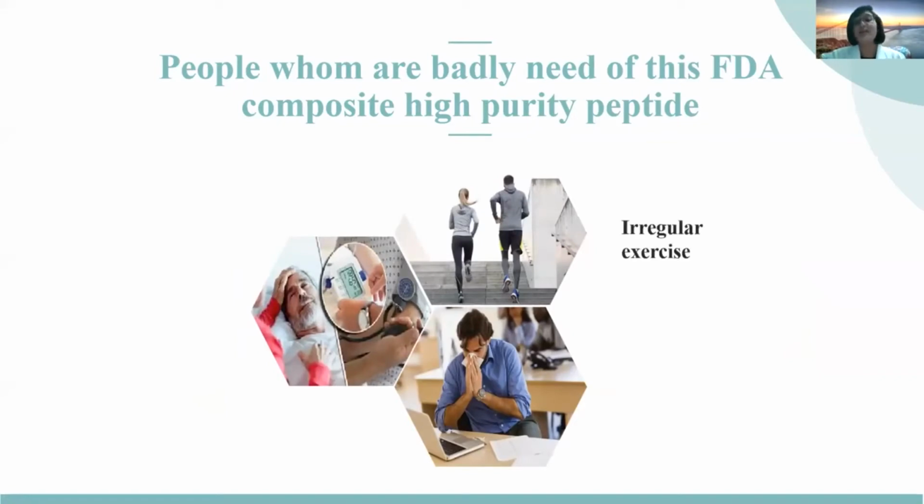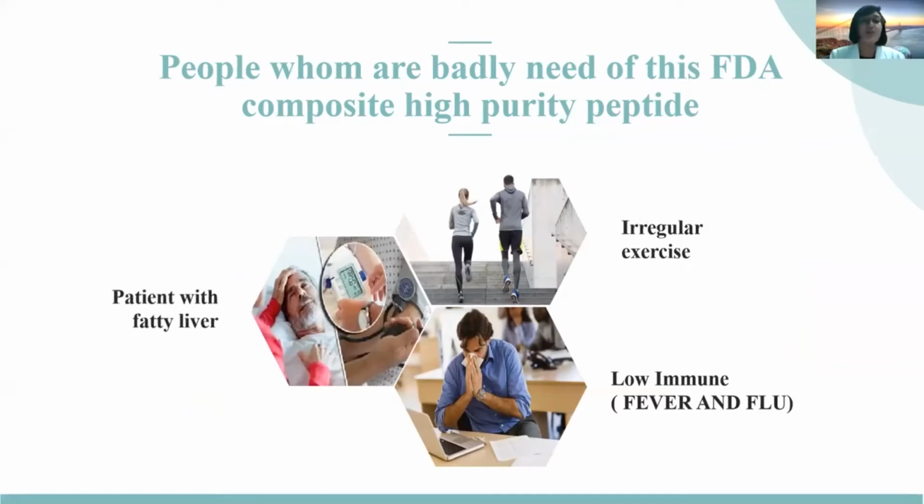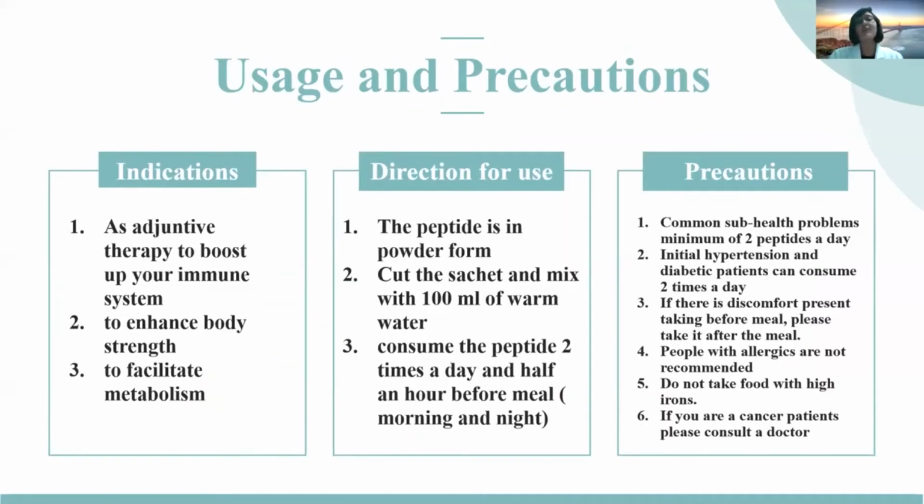Those who do not exercise regularly and do not keep their body and lifestyle healthy, and those with low immunity who have frequent fever and flu. Patients with fatty liver and high cholesterol. Okay, those are the people who really need our peptide.